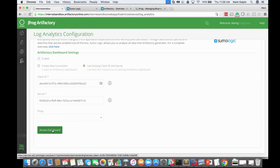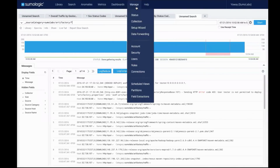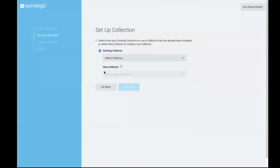So the next question I saw here was from Parm Migata. How do I upload the Tomcat logs every day to Sumo Logic and run dashboards? Yeah, so this is a really simple one. Let me share my screen again. Okay, so back in the main window, you simply go to Manage and Collection, or you can use the Setup Wizard if you like, and then you go to Setup Streaming Data, and then you'll see over here Apache Tomcat, and you just click on that.